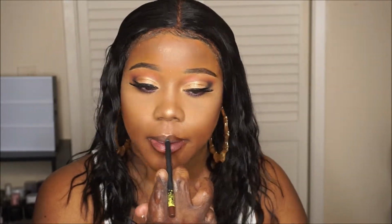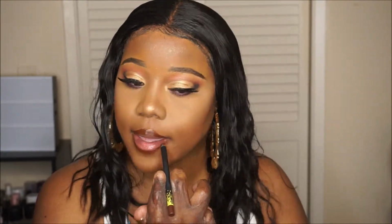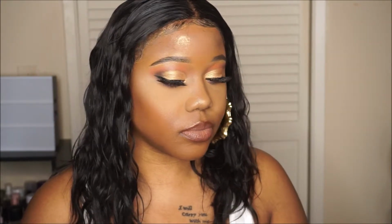And to line my lips, I'm using the Colourpop and Makeup Shayla collab in BFF4. And for my lipstick, I'm using Juvia's Place Liquid Lip in the shade Candice. And that is it. That is the final look.